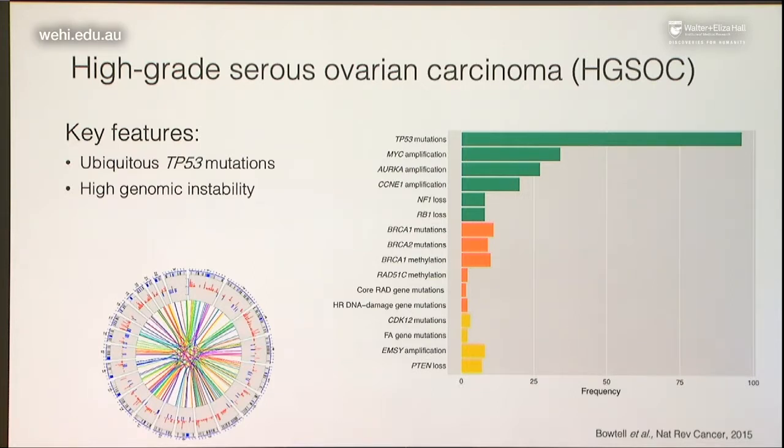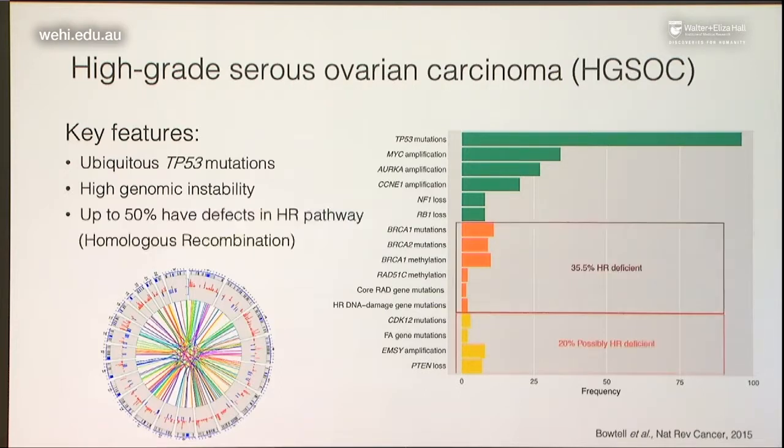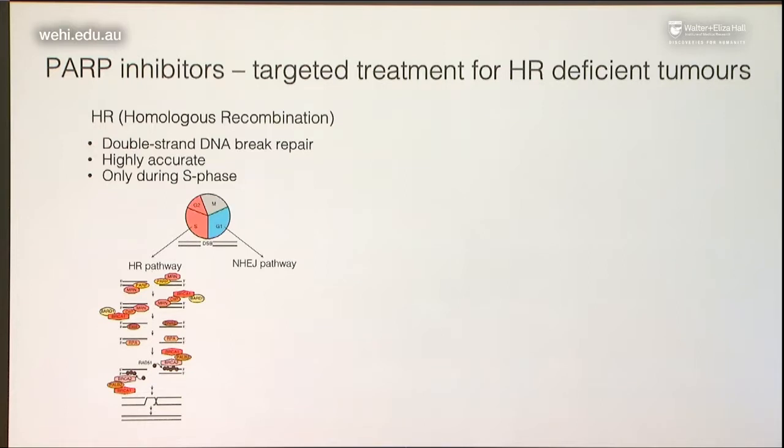And another important feature of high-grade serous ovarian cancer is that up to 50% of cases can have defects in the HR pathway, homologous recombination pathway. And these include mutations in BRCA1 or 2, but also methylation of BRCA1, RAD51C, and then mutations in other HR-related genes. So what is this homologous recombination?